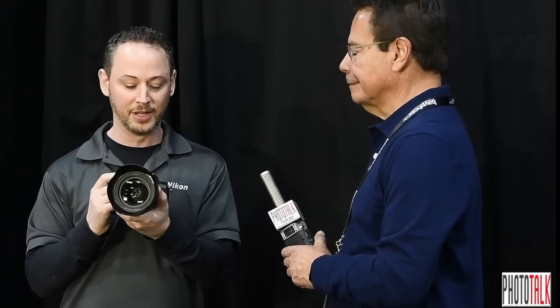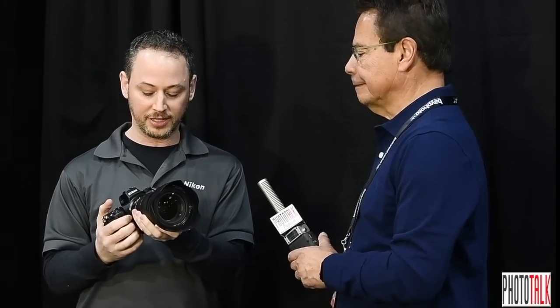VR, right? So image stabilization is in the camera body. So it's not in the lenses in the mirrorless system. So there's 5-axis image stabilization, really important. Basically, with this lens, it takes advantage of the 5-axis.